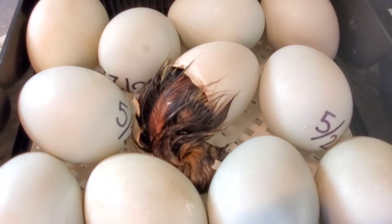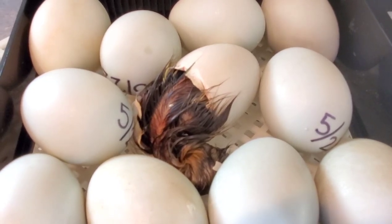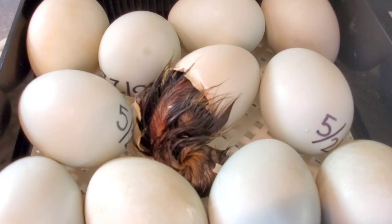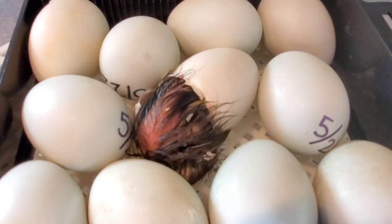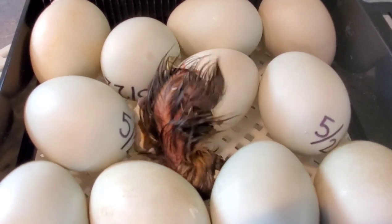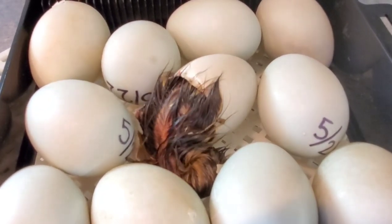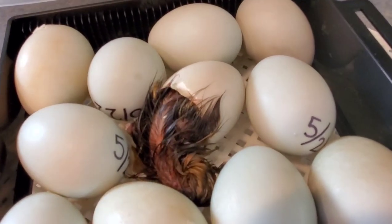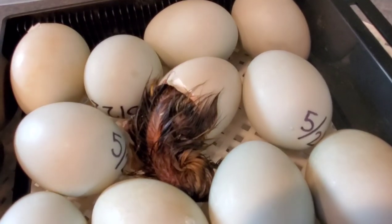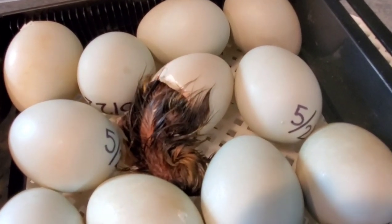I actually have a total of 22 eggs on incubation right now. Not sure how many of those will hatch. However, if all of these from May the 13th hatch, which it definitely looks like they are doing right now, there's a good chance that we could even have a 100% success ratio for all hatchlings. I guess we'll have to stay tuned and find out together.